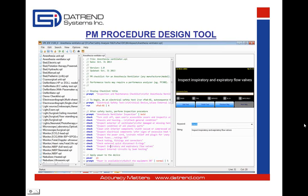So back a couple of slides, I showed what a procedural checklist looks like when it executes on the tablet, and I showed how it's possible for a checklist to include scanned pages from a manufacturer's service manual or even video. Now, where does a procedure like that come from? We've developed a design tool that clinical engineers and senior techs can use to simplify the creation of the manufacturer-equivalent PM procedures. And this tool, which runs on Microsoft Windows and is currently in beta testing, is called an Integrated Development Environment, or IDE.